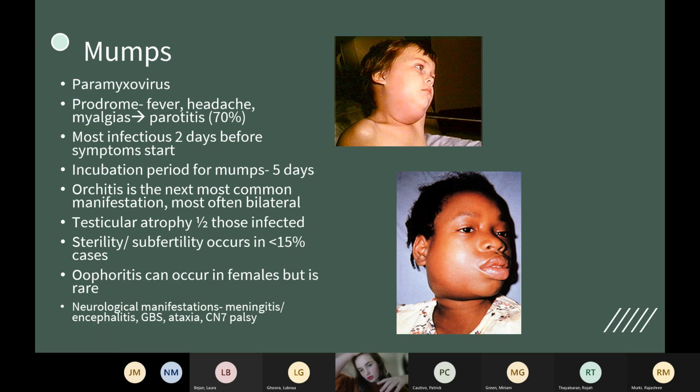There's some evidence that testicular atrophy can occur with it, but generally males don't often become sterile, though that is always a risk. If you have enough people, this can happen. And oddly enough, in females there is some ovarian inflammation, but it's not as prevalent as orchitis. And then it can cause funky neurological stuff, but you don't need to know it. But just in case you do, it can cause things like that.